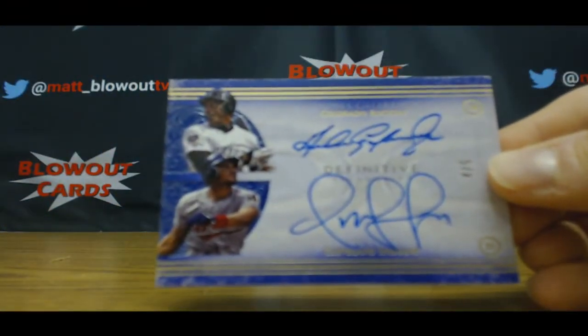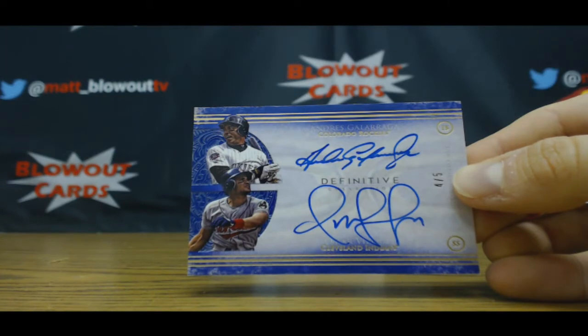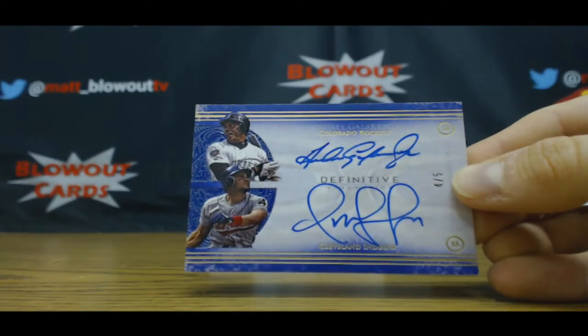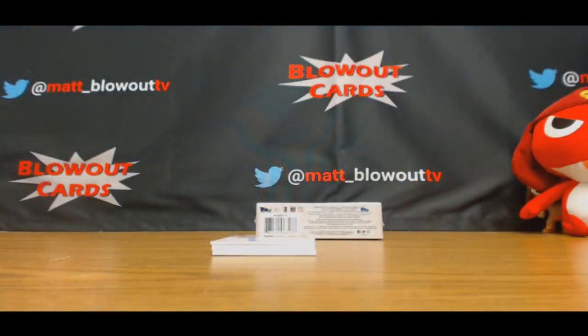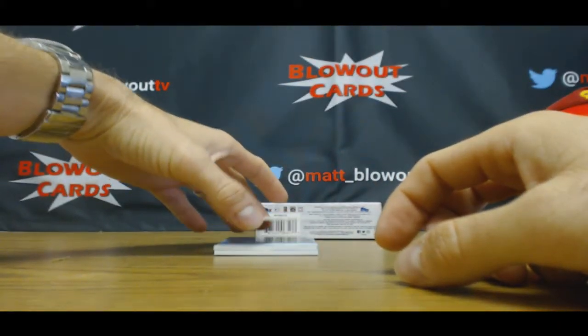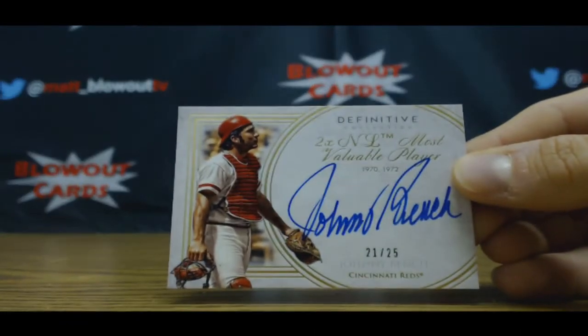4 of 5, dual autograph, Andres Galarraga, Omar Vizquel. That's a nice looking piece here. MVP autograph, 21 of 25. Johnny Bench.